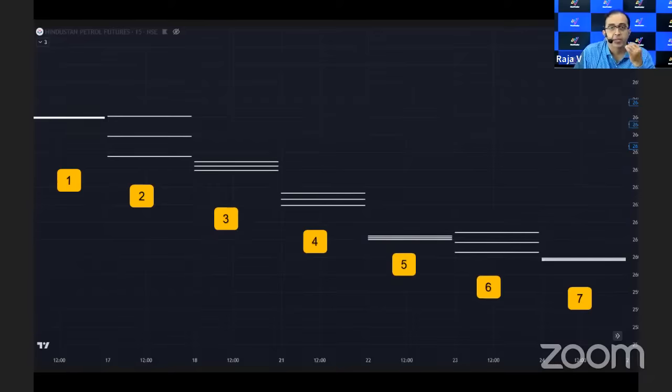Yes, it will definitely demand some work from you, but then you can do a visual comparison and find out. Or there are other ways to do that, about which I will discuss at the end of the session. Okay. Now you can see here that I compare this CPR with the other 6 days. Each day I'll compare. So last 7 days mein jo CPR bana hai, the narrowest CPR in the last 7 trading sessions will be considered. Why? Because the probability of that to move is very high.